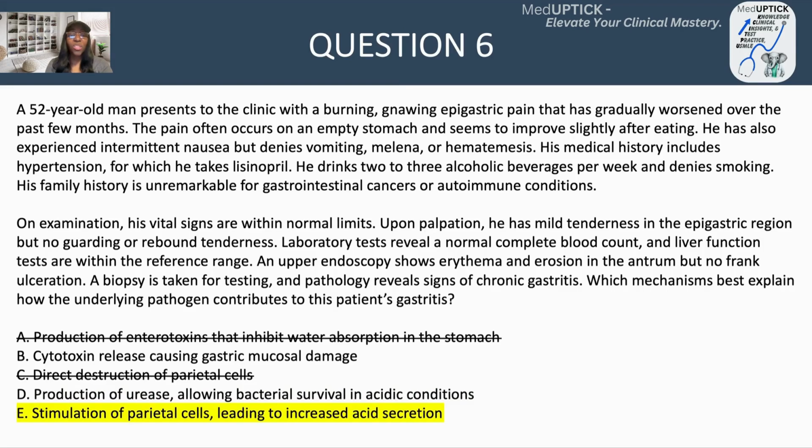E, stimulation of parietal cells leading to increased acid secretion. Sticking to our underlying diagnosis of H. pylori infection, we know that H. pylori decreases acid secretion over time, particularly in gastric dominant infections. Since this answer choice aligns more with Zollinger-Ellison syndrome, we will eliminate it. This leaves us 2 answer choices, B and D.